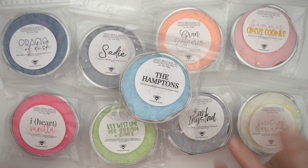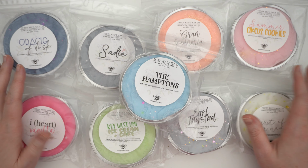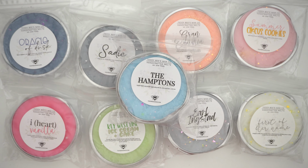I think I would save Earl of Inkstad for later summer and Oracle of Dusk, but the rest I would definitely melt all through summer. But yeah, that is everything I got from Teddy Bees.